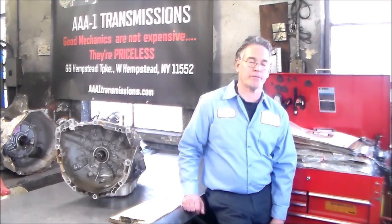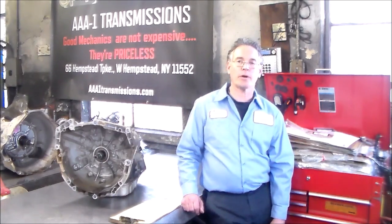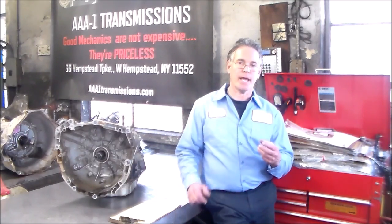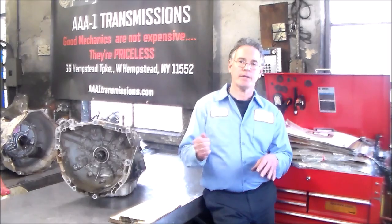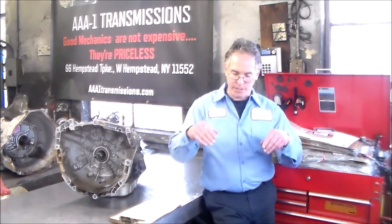And he was able to drive the car a certain way. For instance, on a C4 that didn't shift and it was a vacuum problem, the way you could tell is you would drive the car, and then you would put it manual second, it would shift to manual second, and then you would put the car into drive. And if it stayed in second, you had a vacuum problem. If it shifted back down to first, you had a governor or valve body problem.